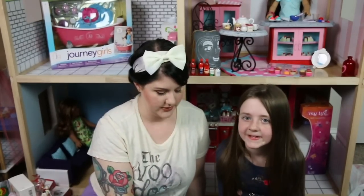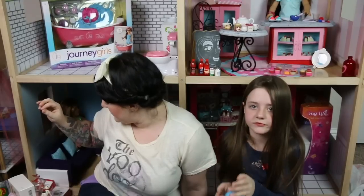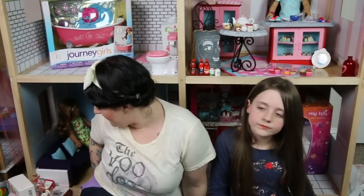We will be decorating each of these rooms and giving you room tours as they become finished, so stay tuned for those. Just super, super cute American Girl size. It's fun to play with, not to eat.